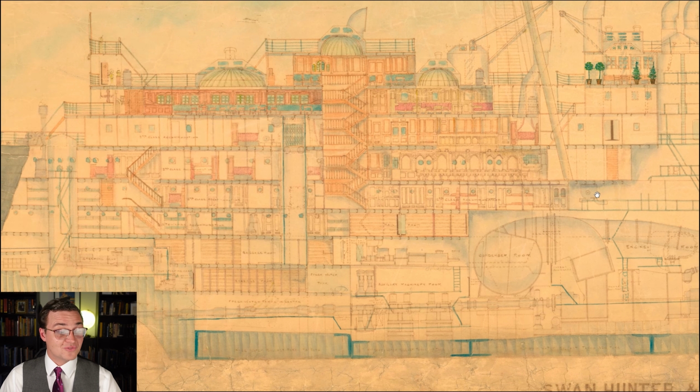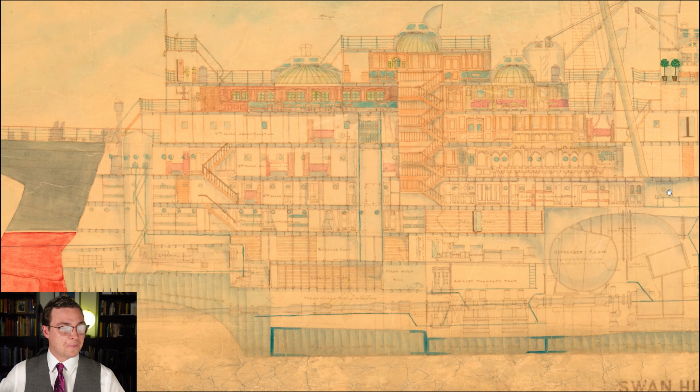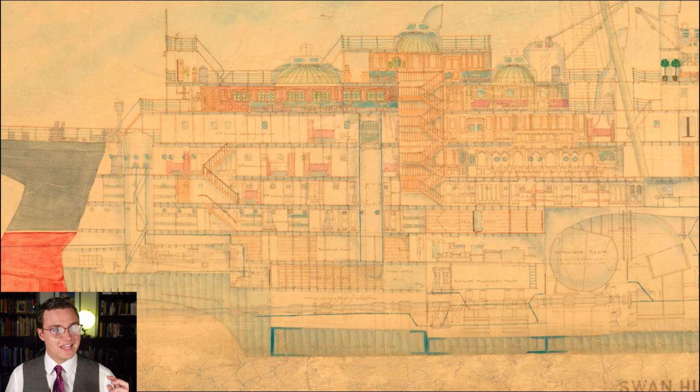This plan gives us a really good picture of the passenger accommodations and the public rooms. We can see here the second class main stairwell right here, because this is the big second class tower of the ship that I was telling you about. They had to work everything around the engines. So the passengers, even though they're paying for this ship and they're essentially the main reason for its being, are kind of playing second fiddle to these enormous pieces of machinery.